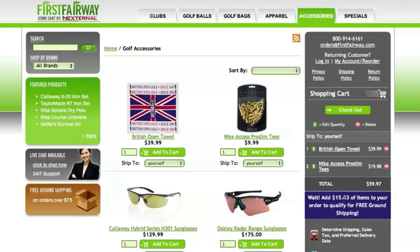Now, one feature that's really great is I can have dynamic cart messaging. For example, below the total, as a customer, I can see if I add $15.03 to my order, I can get free shipping. Well, you know what? I was thinking about getting a golf shirt anyway, so let's look at apparel.